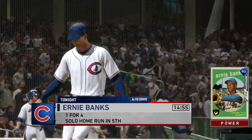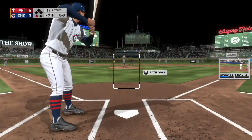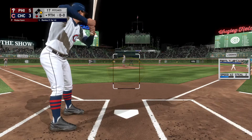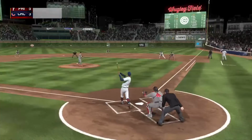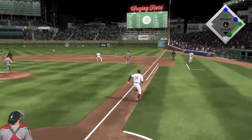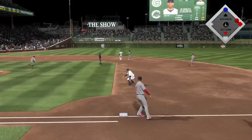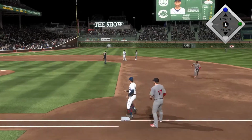Stepping into the box, Ernie Banks. Hit the ball pretty well in his last at-bat, but it resulted in a line-out. Yeah, Matty, it's always a little frustrating when you square one up. You hit a solid line drive like he did, and all you have to show for it is a jog back to the dugout. That can get in your head for a little while. And now this is thrown wildly, just getting it into the infield.